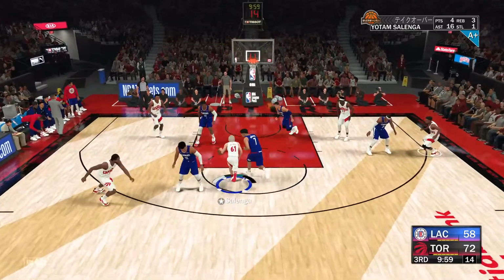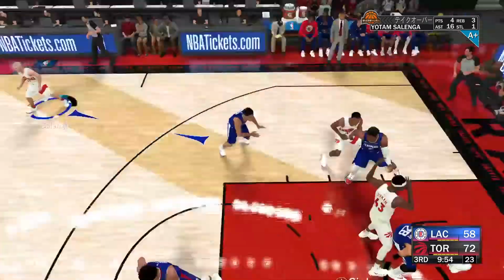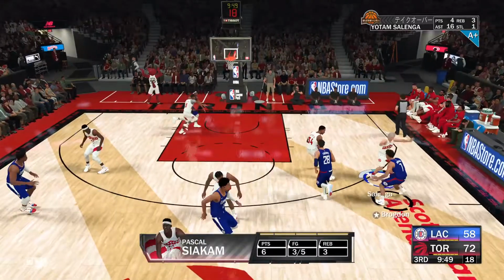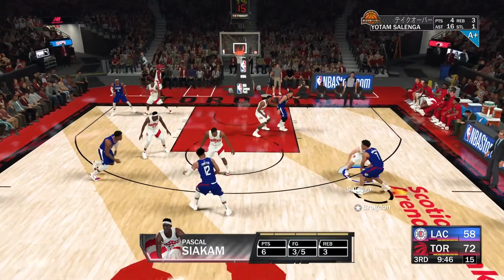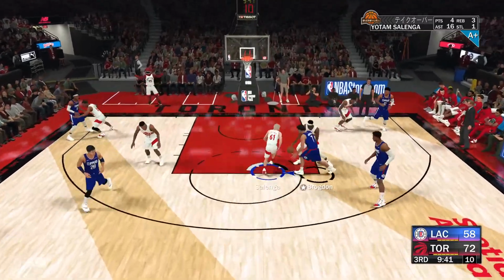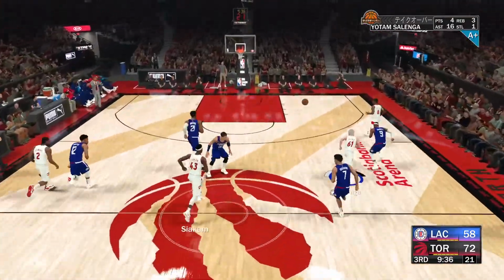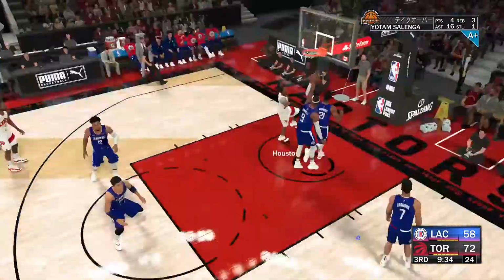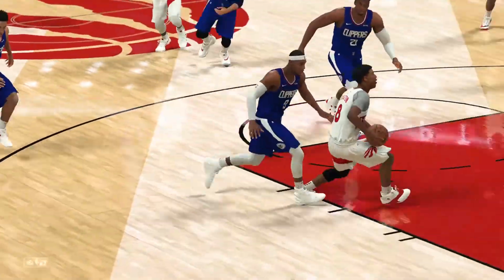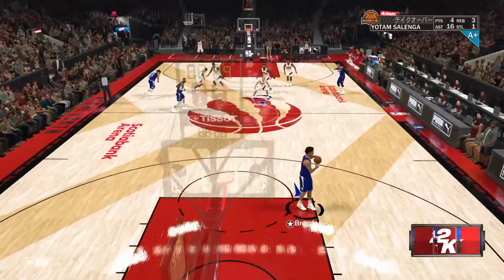2 minutes into the second half of play now. Junior kicks to Siakam. And Thorpe pulls it down. And they're 1 of 4 here to start the second half. Brogdon outside. No good there. Good D by Siakam. Here's Houston. And a strong finish with 2 hands. And plays with solid floor recognition. Siakam continues to fine-tune those playmaking skills.